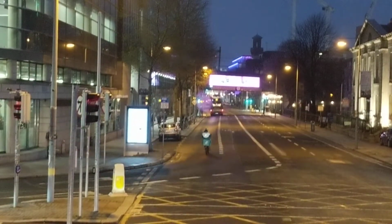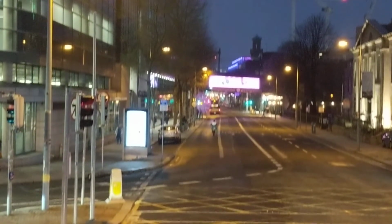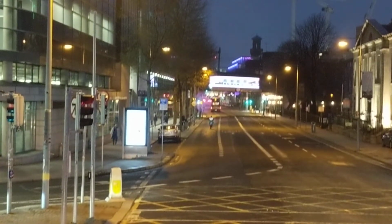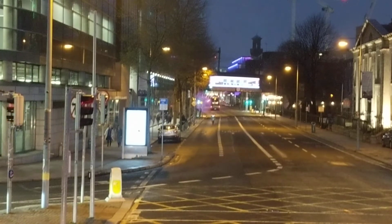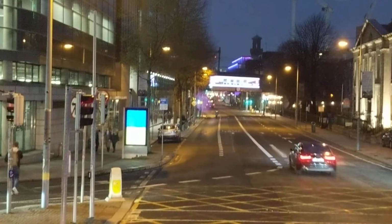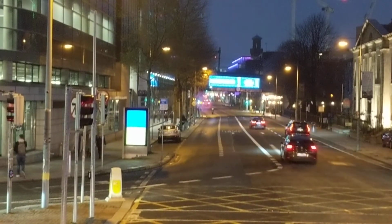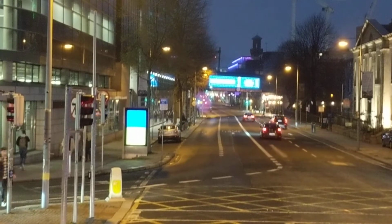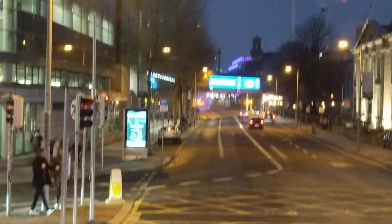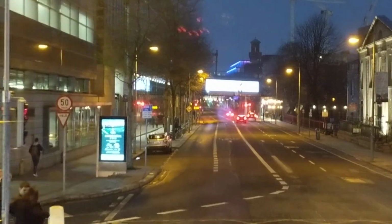So we're at the back of Trinity College here, so this bit ahead and to the left is their fitness center. I'm going to head left here onto Westland Road. Under the railway bridge.